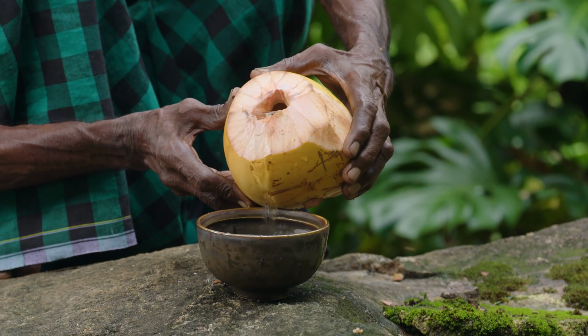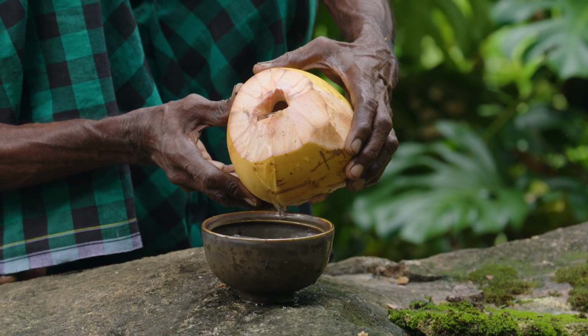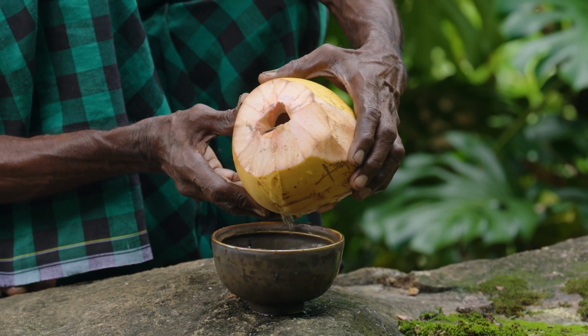Next up, let's talk about coconut water. Potassium, magnesium, and other electrolytes help control blood sugar levels. So coconut water can improve muscle function and metabolism, and as a result, it can also help regulate blood sugar levels.